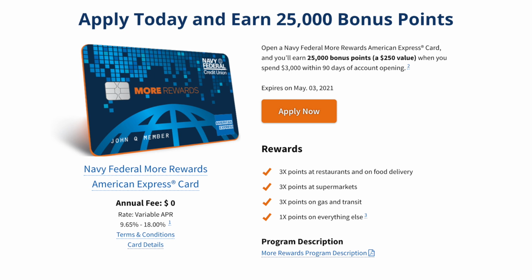So Navy Federal will give you 3 times points at restaurants, food delivery, and supermarkets without a cap. Meaning if you want to shop till you drop at restaurants or at the supermarket, there is no limit to the rewards that you'll be able to get from that.